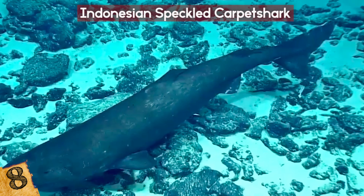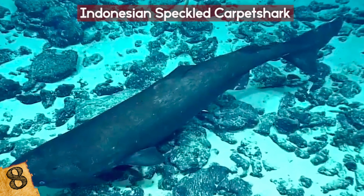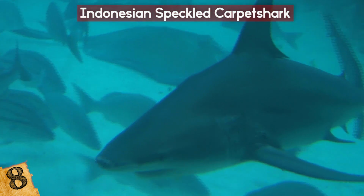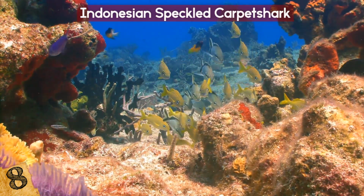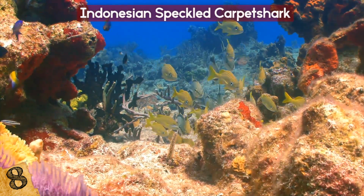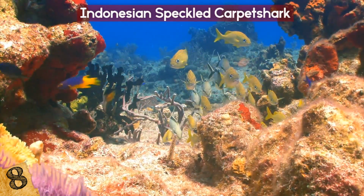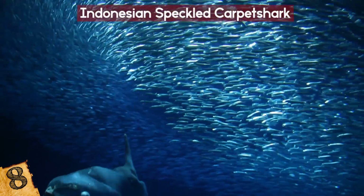Another distinct characteristic of the Indonesian Speckled Carpetshark is that it's not that big of a shark. It only grows to about 18 inches long. Because it's so small, it is in constant danger of being attacked by predators. To protect itself during the day, it'll find places to hide like a crack in the ocean floor or in a nearby coral reef to ensure it doesn't get swallowed up by foes. Then, once night comes and it feels safe, it'll come out and go get food like vulnerable crustaceans.